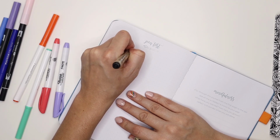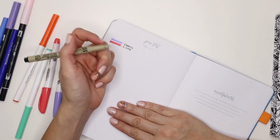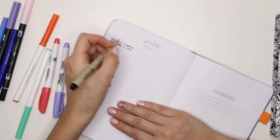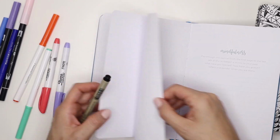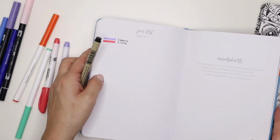Okay, the paper quality is nice too. Really smooth. It didn't feel like it was grabbing to the pen. Sometimes when you write on some paper, it has that kind of grit where it's not as smooth when you're writing, and this just felt like I was gliding over the paper, so that was nice. Again, no bleeding. Super exciting.